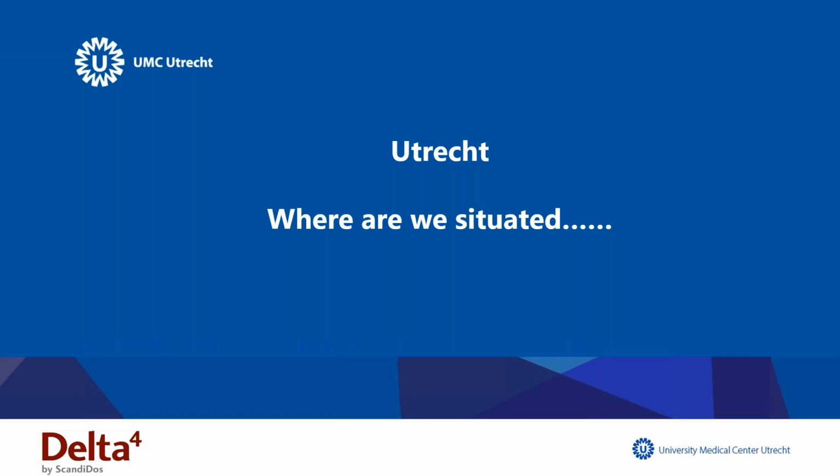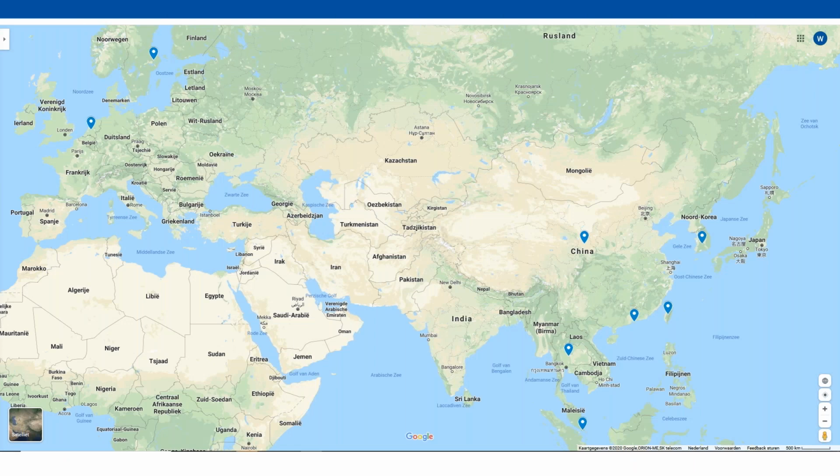Utrecht, where are we situated? We're quite far away from one another, as you can see in this Google map. In the upper left corner, you see two blue points, where the leftmost is Utrecht, and the upper one is Uppsala, where the headquarters of Scandidos is situated, and where Anders is right now. And as you can see, I've pointed out some countries in the Far East, where I've heard from Yang that we will have some attendees from China, Taiwan, Korea, Thailand, and Singapore. Sorry if I forgot to mention your country if it is not in my list, but you're welcome.